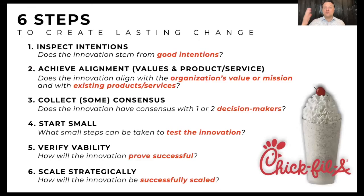So here is a recap, the six steps to create lasting change. Feel free to screenshot this. And these are all of the steps and the questions that we went through. I hope it's really valuable to you. Of course, this is a very simple example of a milkshake, but I think that's the beauty of it, right? This is simple, but it's not always easy. And so hopefully this gives you a good framework to create that lasting change and to improve your industry, your organization, or perhaps even your team.